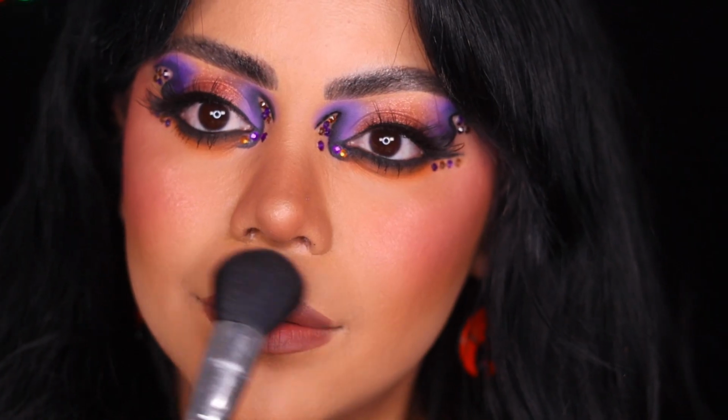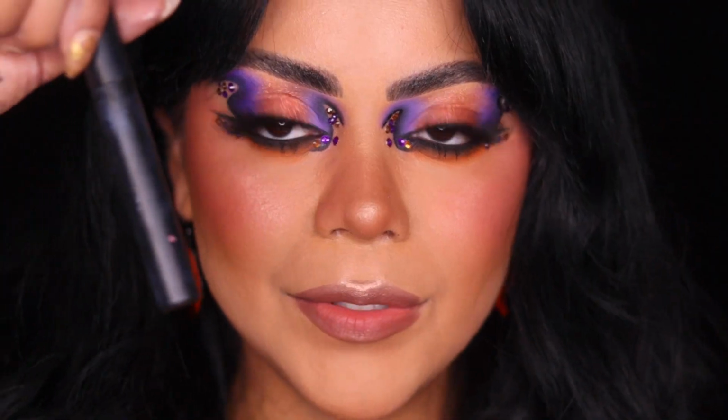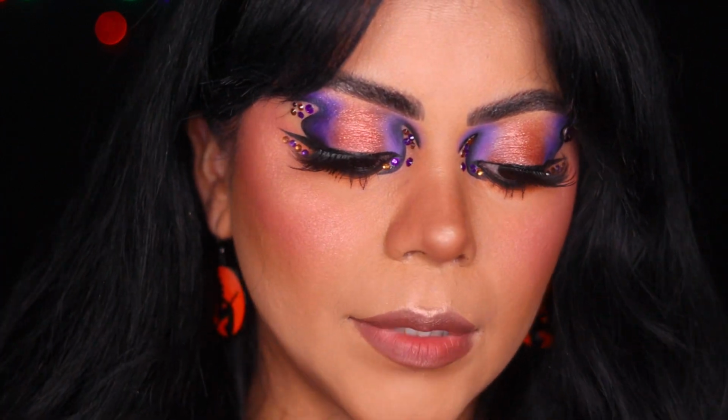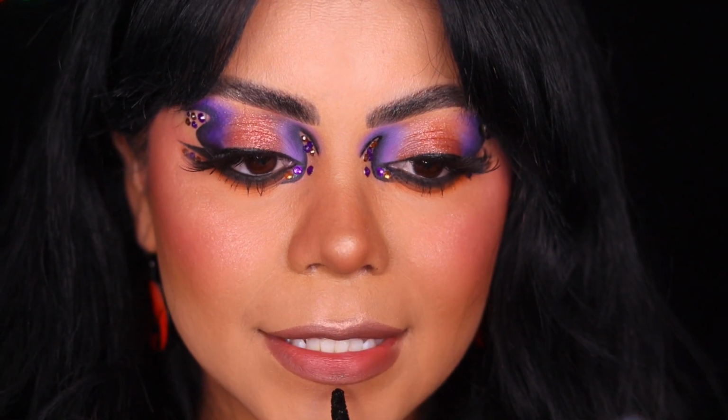A Cupid's bow. My favorite part of any look is the lips. I'm so excited. So we're gonna be using the Melt Cosmetics black liquid lipstick in the shade Shade. And I'm just gonna line my lips with this.